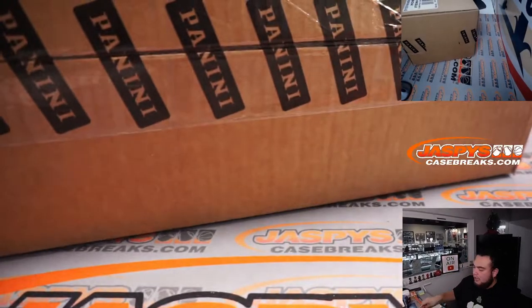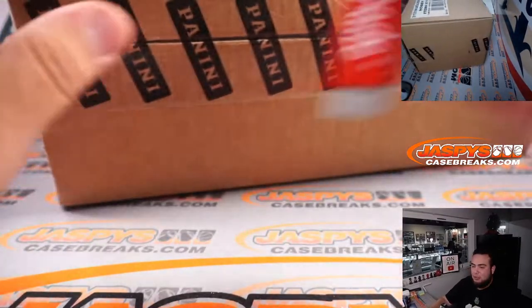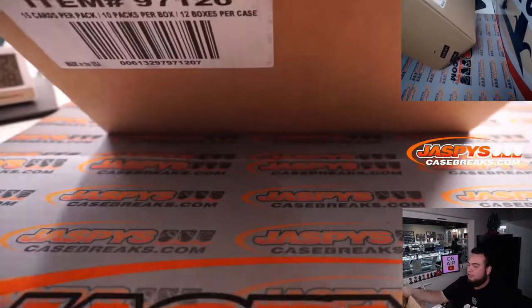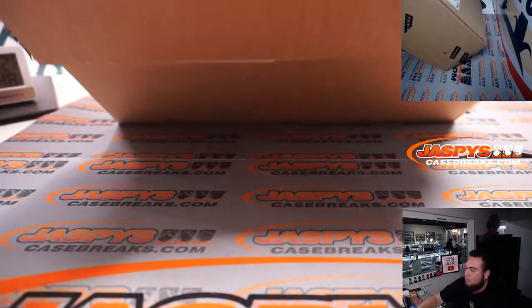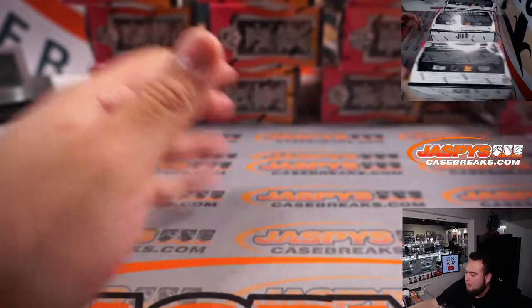Alright, so fresh case here, guys. We'll use 3 boxes out of the 12, so we will have 4 breaks at least worth of random teams. And the second one's already up as well. There we go. So, this top 3 boxes will be used for 1 break. So put that right there. These boxes will be used for 1 break as well. These boxes will be used for a 3rd break. And then these 3 boxes here will be used for a 4th break there.